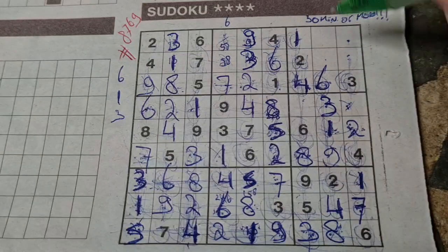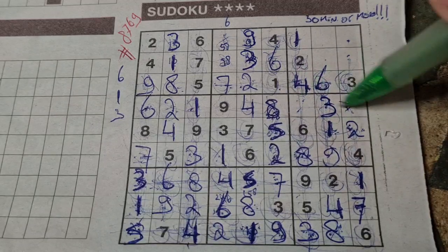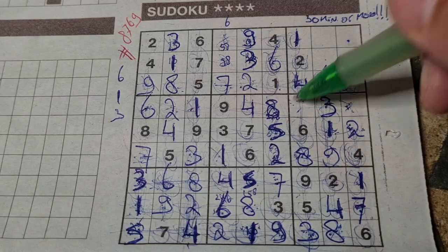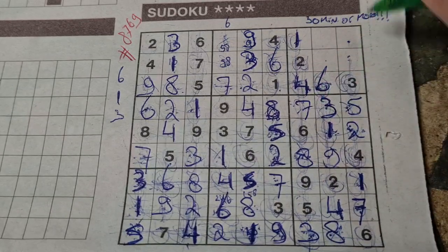Two numbers left in this big square. 1, 2, 3, 4, 5, 6 is missing, 7 is missing. 7 and 5, 7 and 5. We have 5 in this column, no 5 there. 5 should be here, and the 7 goes there.